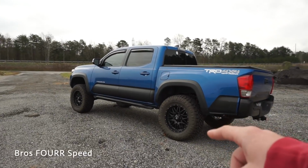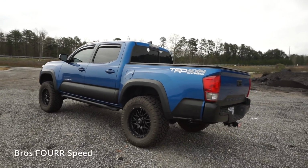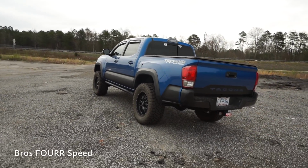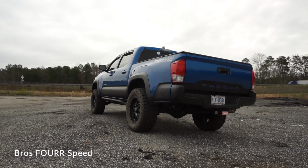So I definitely recommend a lift and a more aggressive tire. Not only does it help the truck with being more capable off-road, but it can also improve the look of your truck, give it a really nice stance. Third up on the list is rock sliders.